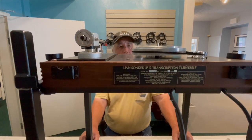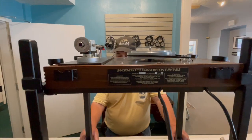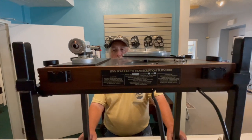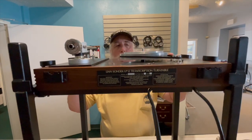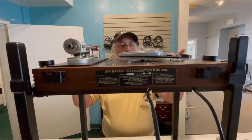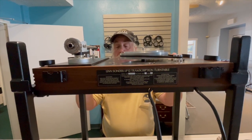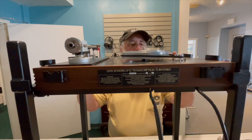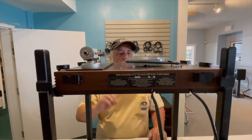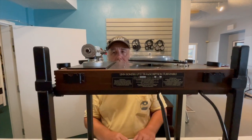But one of the first things I discovered when I took the bottom panel off is that I was not dealing with a Linn turntable in the 90,000 series. In fact, this was a turntable produced probably about 1985 to 1986, or 84. This is when I first became a Linn dealer. And it has been upgraded with the Circus bearing. But a number of things showed up very quickly that told me that this was not a 90,000 series turntable.